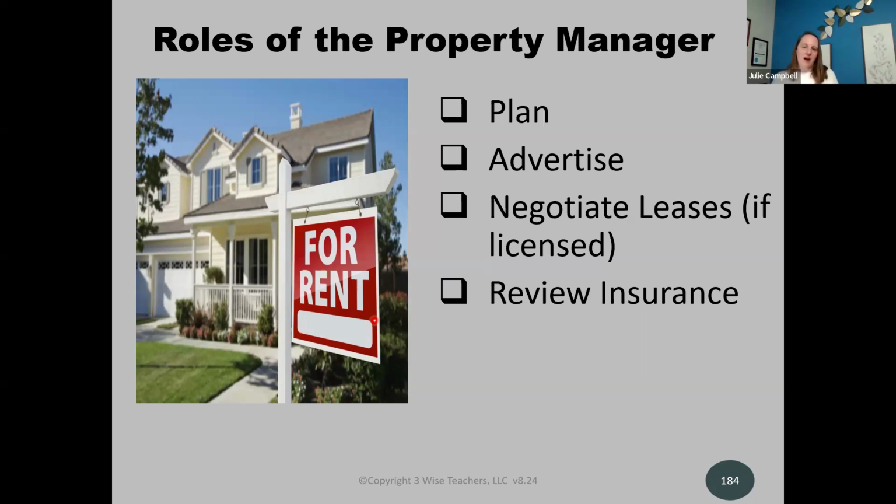Everything we've already talked about, the Residential Rental Agreement Act, the Tenant Security Deposit Act, all of that still applies. So the property manager and the owner now have a duty to make sure that they're following all these things.